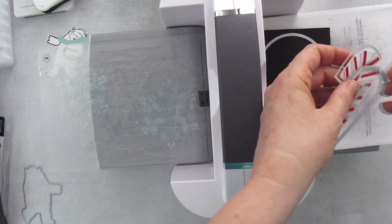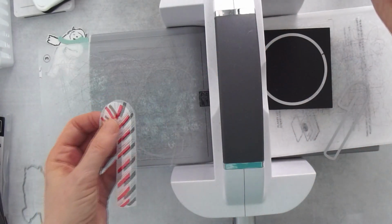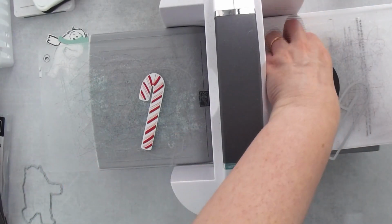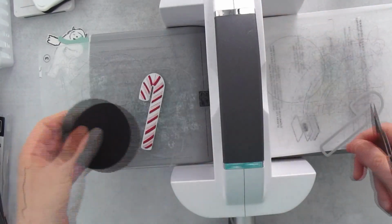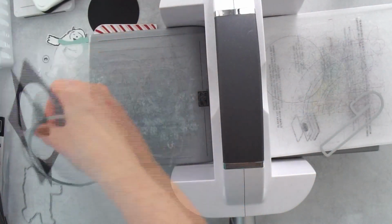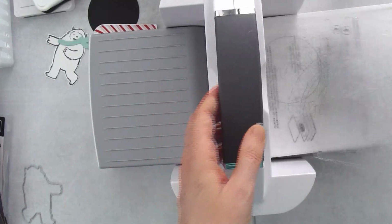And if you don't have Post-it note tape, you can just use the top of a Post-it note. That will work as well. And here is my black circle. Okay, so now I've got all my die cut pieces, and we're ready to move this out of here.